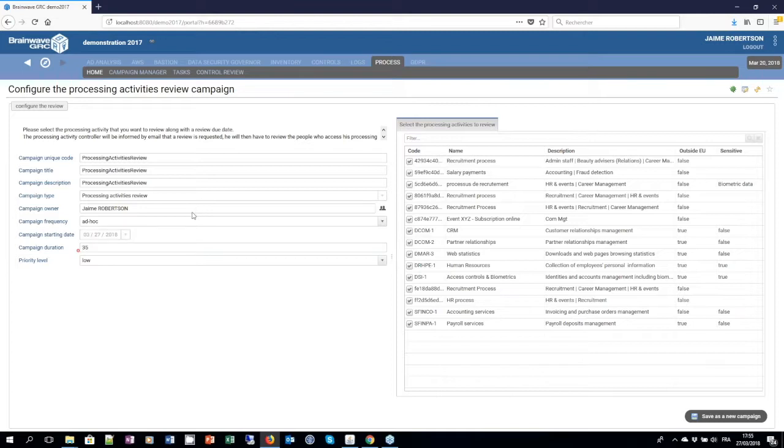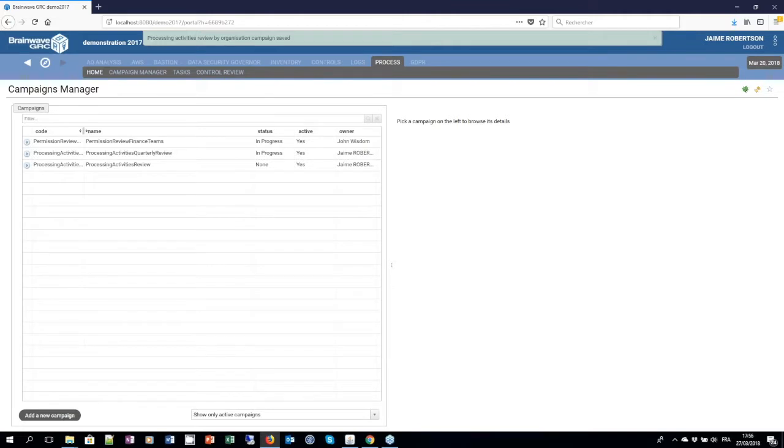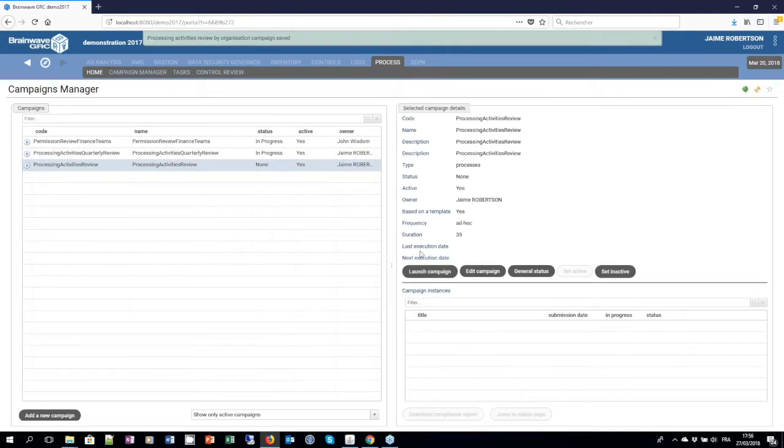I can just specify a deadline. So the people will have 35 days to answer the review. And I can also set a priority level. So here I will just take one processing activity for the demonstration. Let's take this one. So automatically, I will retrieve my processing activity into my campaign manager, and I will be able to launch it manually because it's an ad hoc review.